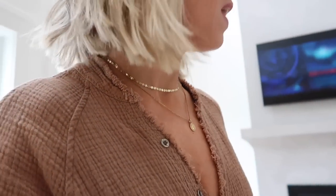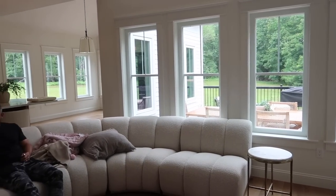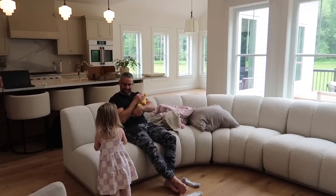What else did I want to show you? The couch. Okay, well, this is how it really looks. Ow, son of a... Have you stubbed your toe on that yet? No, I'm not looking forward to it. Okay, here is our couch in true form.